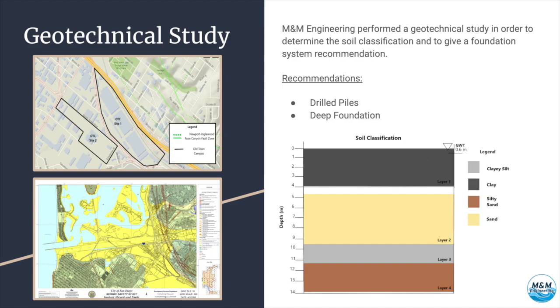We performed a geotechnical study in order to determine the soil classification and to give foundation system recommendations. The geotechnical study is based on the cone penetration test, CPT, provided by Dr. Valdez. After further calculations of the CPT, the 4 layers are clay, sand, clay, silt, and silty sand. The location is relatively close to the Newport-Inglewood Rose Canyon Fault Zone and has liquefiable soil, so the recommended foundation is a deep foundation, and to use drilled piles because they have large capacity and are a more silent procedure.